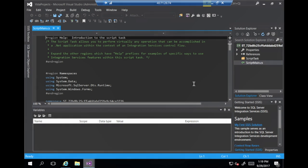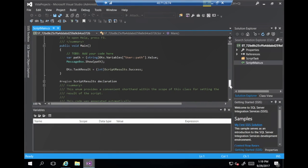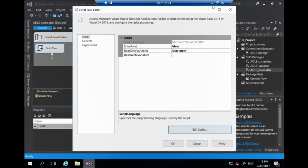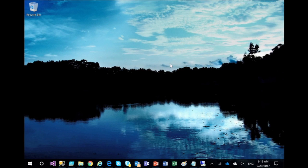Takes a while. Okay. So the entry point is main. You can see it's the script task. It will just enter the main procedure, and then take the user path and just display it in the message box. So that's it. Let's conclude the demo and the section on Azure Feature Pack.